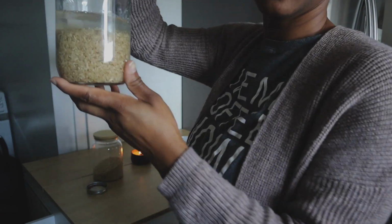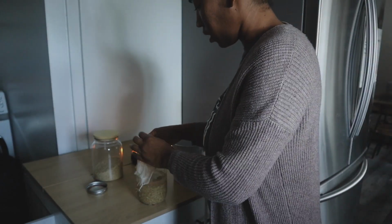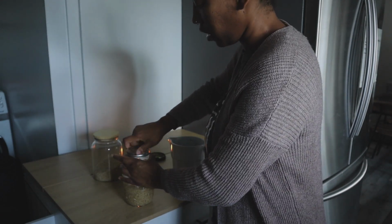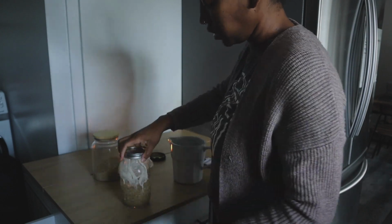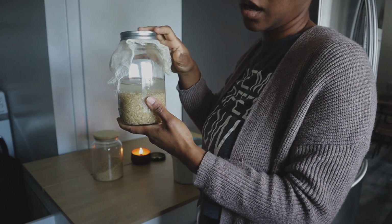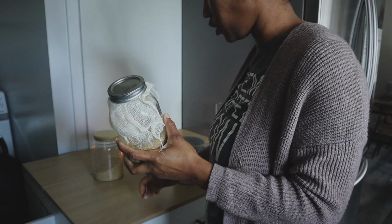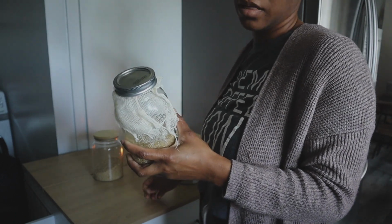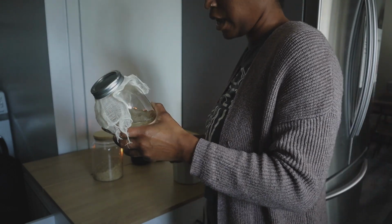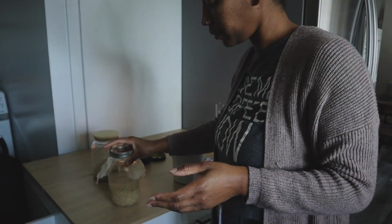So this is what we got. Now we're just gonna put the lid on, cover it with the cloth. You don't necessarily need it right now, but I like to have it on there. And then you're gonna let it sit for 12 to 24 hours. The next time you come across it, you're gonna drain it and rinse it, and then you're gonna sit it upside down to let the rest of the moisture drain out. And then you do it again the next day. So it's basically a rinse and drain situation for a few days until you start seeing the rice sprout. So there you go.